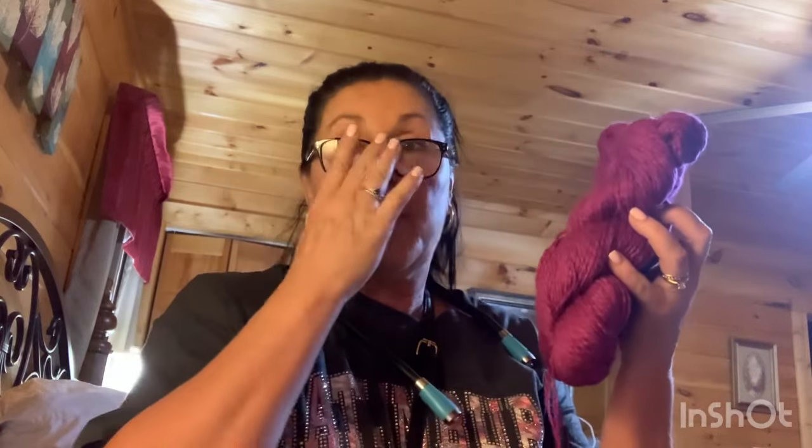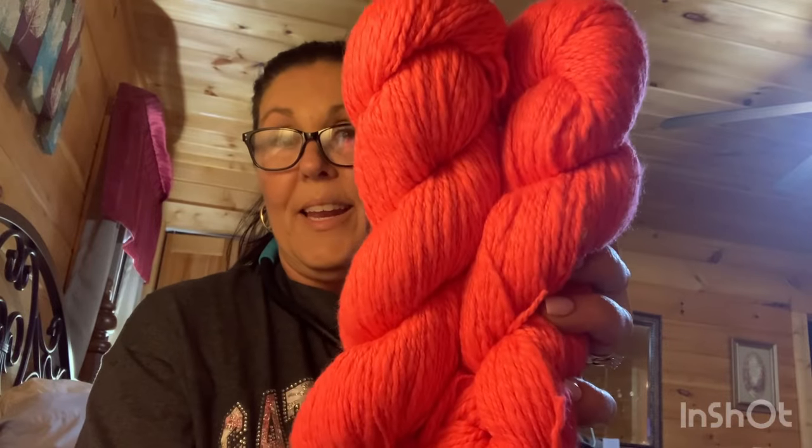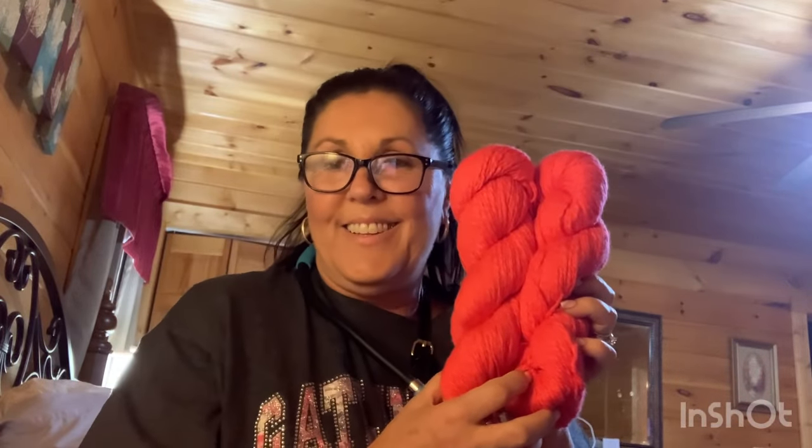I was looking for some really bright colors. This was the brightest I could find. But she had all kinds of yarn, and I will share the video in here of the little tour I did in her shop. And then some coral. Isn't that pretty? Actually, it's brighter on the screen than it is. It is pretty bright. And then there was only one of these, which is fine.